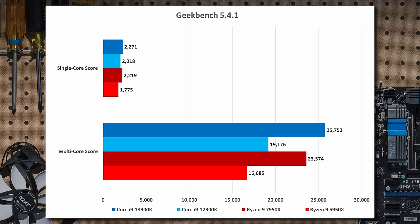And for multi-core, Geekbench favors 13th gen. Pretty healthy 9.2%. And in single-core performance, though, 2.3%. And I think a lot of this is a lot closer because there is a little more AVX-512 in this benchmark. Remember, Intel doesn't have AVX-512. I think there's a little bit of that at play in Geekbench. Of course, the thing about Geekbench is there's about 20 different tests that it runs.